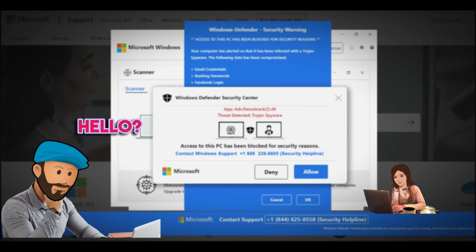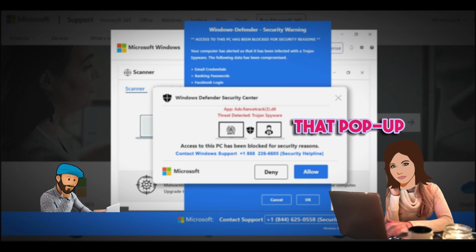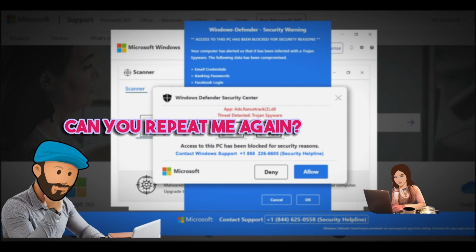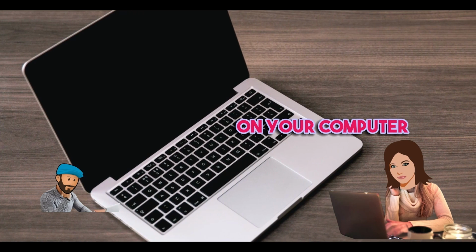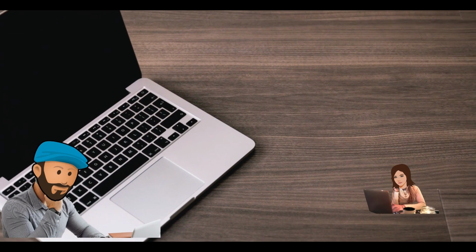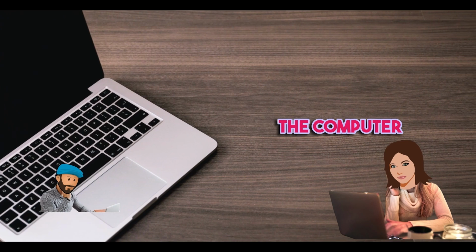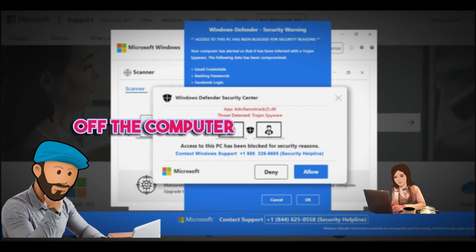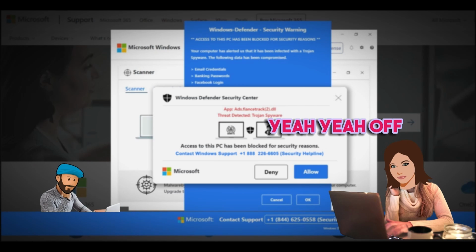Hello. Hello, sir. Sir, that pop-up you got on your computer, that's a scam. Turn your computer off. Hold the button down and turn it off. Can you repeat that again? Just hold the button down on your computer and turn it off. Hold the button down. Turn off the computer. Yeah, off. Hold the button down. Okay, the power button.